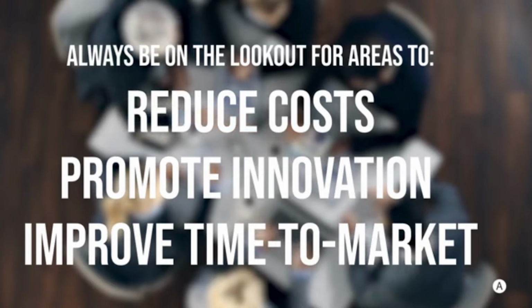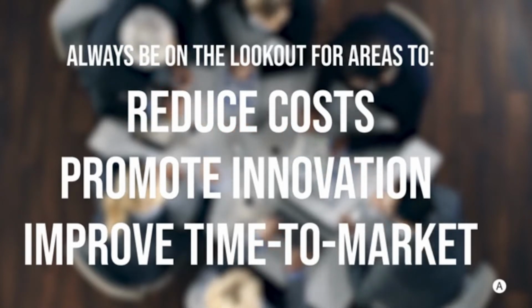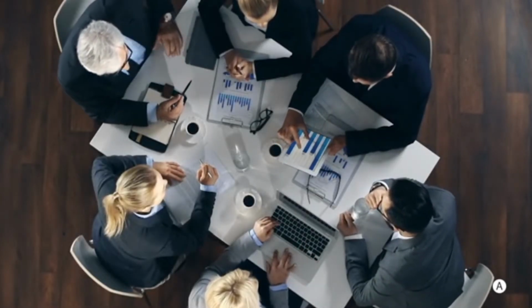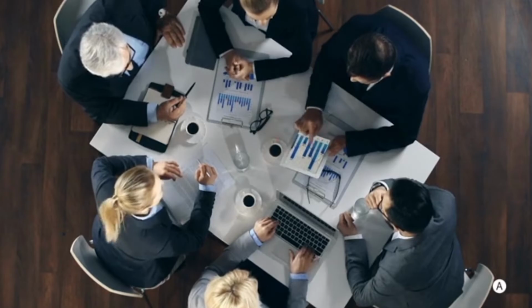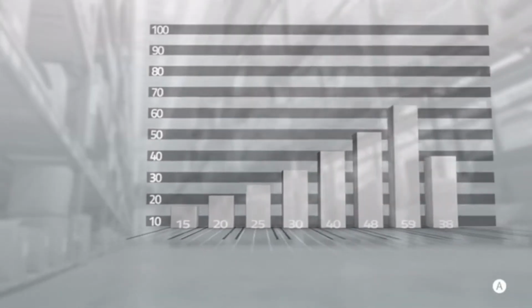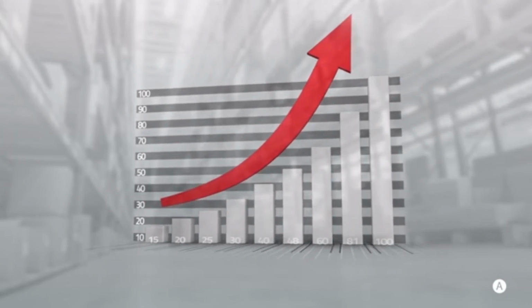Manufacturers need to be constantly looking for areas to reduce costs, promote innovation, and improve time to market. Leveraging real-time visibility and data management capabilities across the enterprise empowers leaders to make data-driven decisions and maximize process efficiency, ultimately improving organizational performance and overall business success.